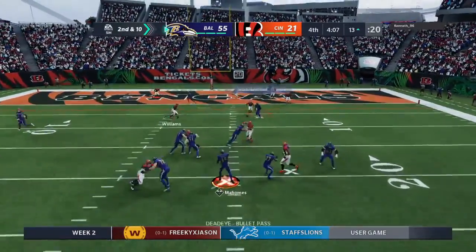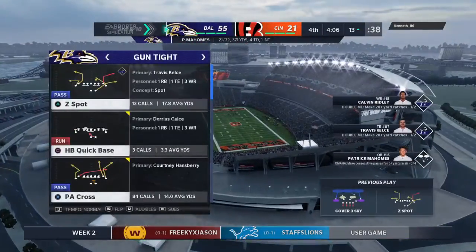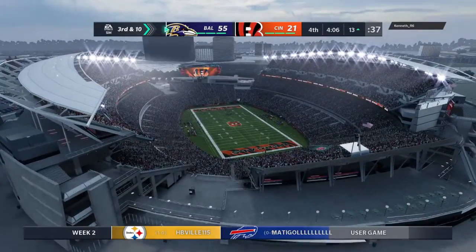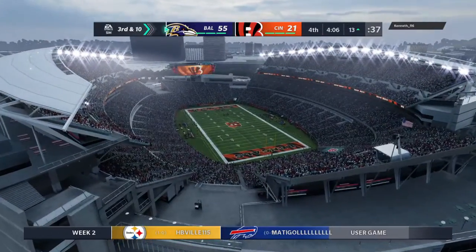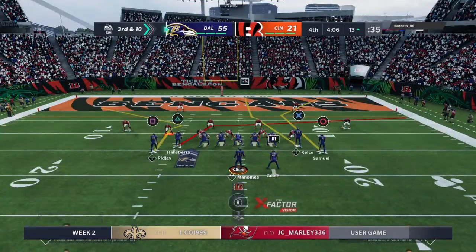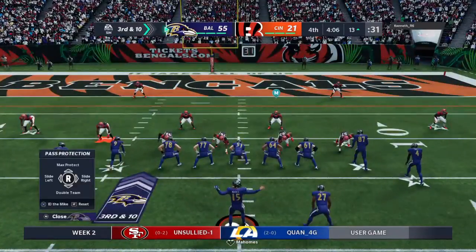Working from the gun, Mahomes. And that is incomplete. A lot of force bearing down on him there. He could not hang on. It's 3rd down. Oftentimes when you're losing a game and the team's still throwing with this kind of a lead, you start playing a little more physically. And they took that opportunity right there to be extremely physical and force that incompletion.